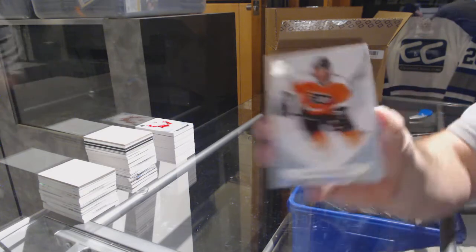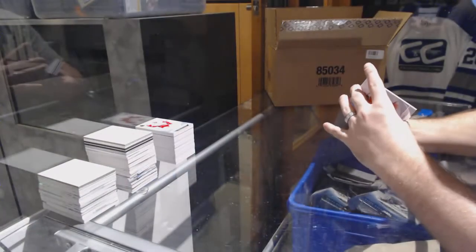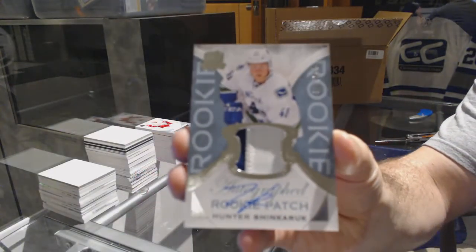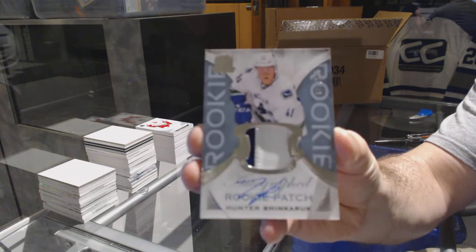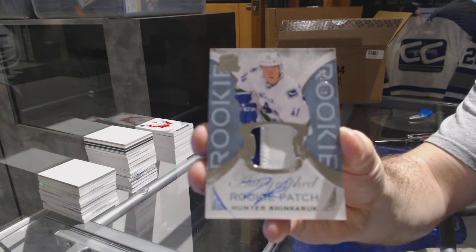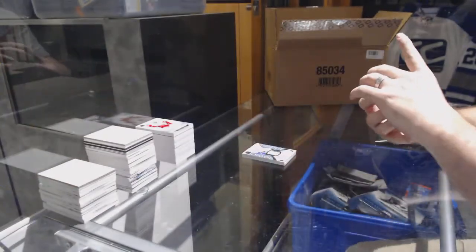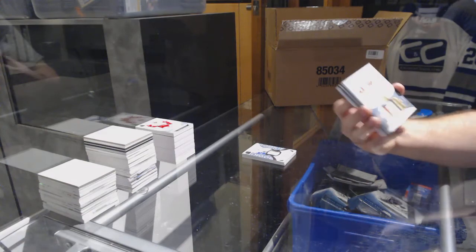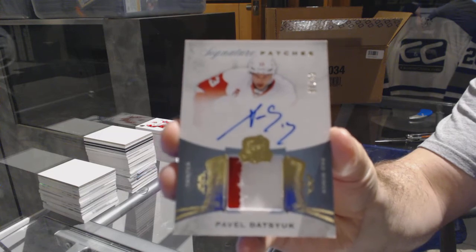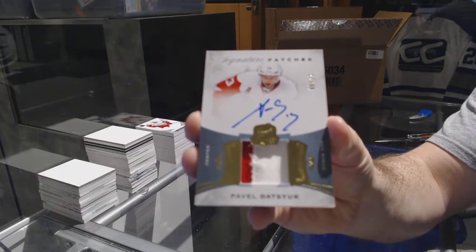We've got for the Flyers a 249, Voracek. For the Vancouver Canucks a 249, Hunter Shinkaruk. For the Red Wings, numbered to 99, signature patches, Pavel Datsyuk. I'm just saying, don't give up hope. Pavel Datsyuk.